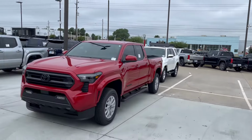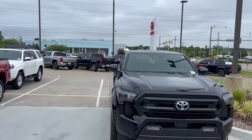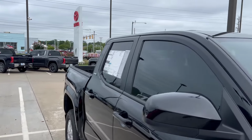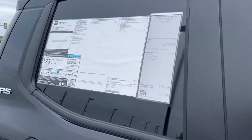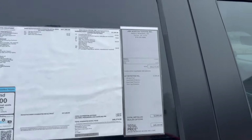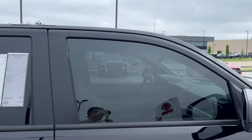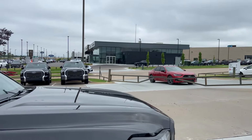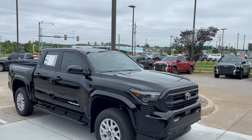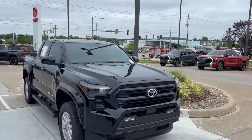You have a super high price. All of these trucks are above 40-something thousand. I remember coming here and you could get one under 30,000. And now, this is literally an SR5. Look at that. Literally 43,000 is what the dealership wants for an SR5. You could come here 2 years ago, you could get one for under 30. So that's the difference, and that's the problem.